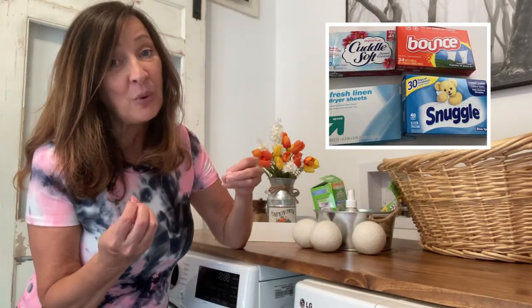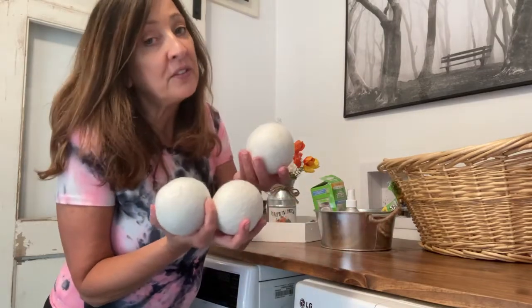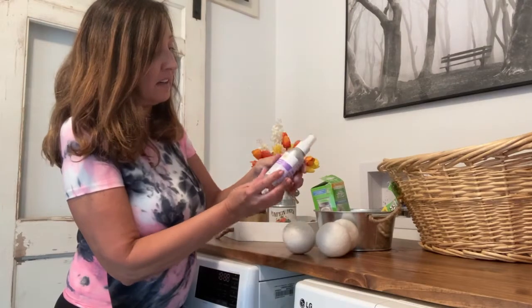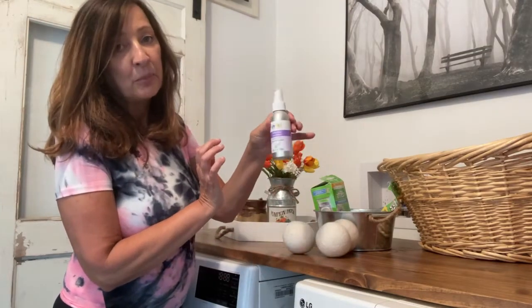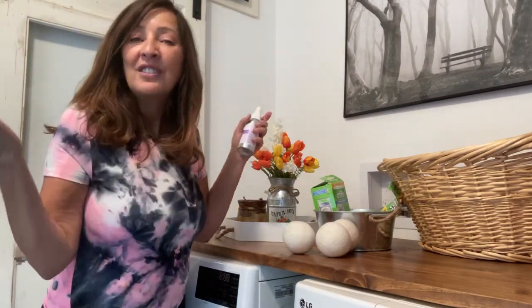Using dryer sheets is really not a good idea, especially because they're full of fragrance, and that fragrance will get onto your clothing, your towels, everything that you're using, your sheets. So a wonderful, good environmental change will be to get these wool balls, and they work perfectly for the dryer. And what I've done is I've gotten a natural lavender spray, and I just spray them, and all my sheets, towels, clothing, they just smell fresh and great.